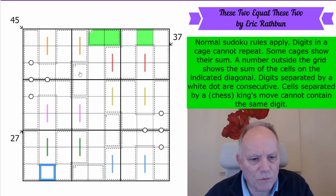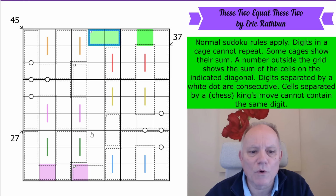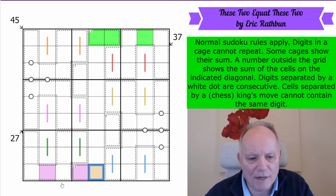So this one is one of those 2, this one is one of those 2, and again we've got 13, an odd number, and an odd number on the white dot. So these 2 are of the same parity. However, this is a different parity because 13 is different from 12. It's an odd number, knowledge bomb there. And therefore it has 1 of each parity.